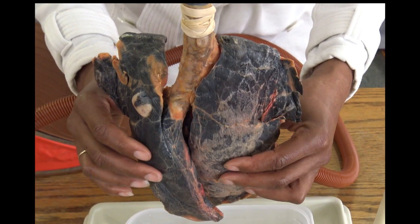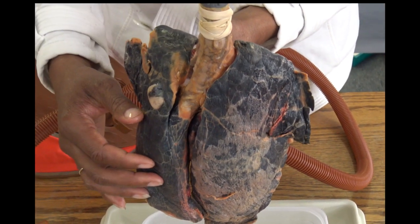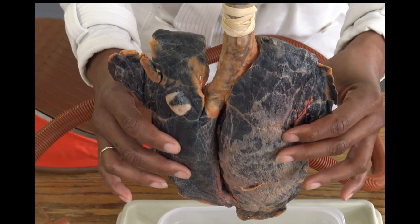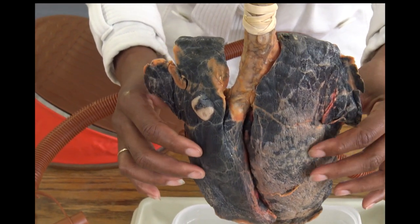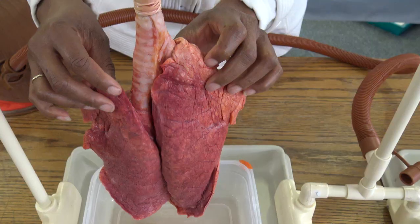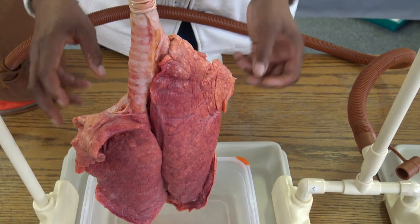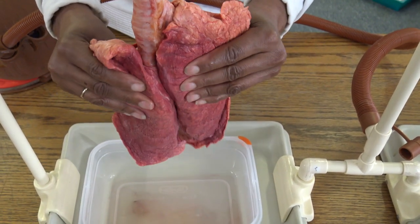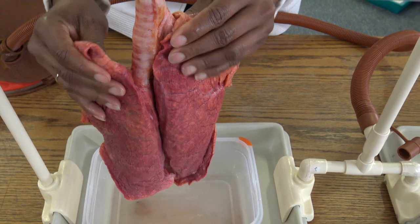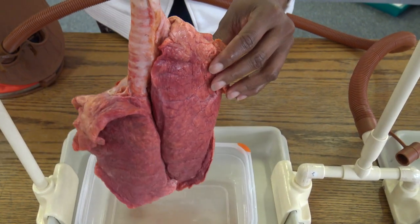You can't see it, but when your lungs are not providing oxygen for your body, your body knows something is wrong, and your doctor will know that something is wrong. Let's take a look at the tissue of the healthy lung now. So as you can tell, our healthy lung is nice and soft and squishy, good, healthy tissue.